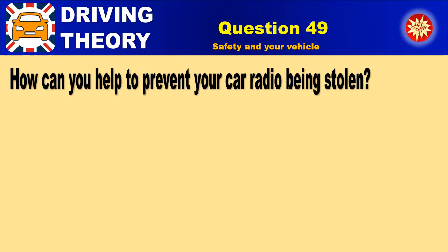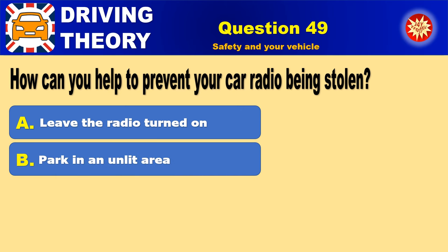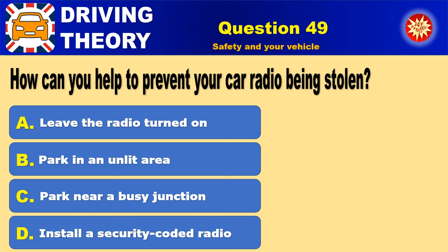How can you help to prevent your car radio being stolen? A. Leave the radio turned on. B. Park in an unlit area. C. Park near a busy junction. D. Install a security-coded radio.